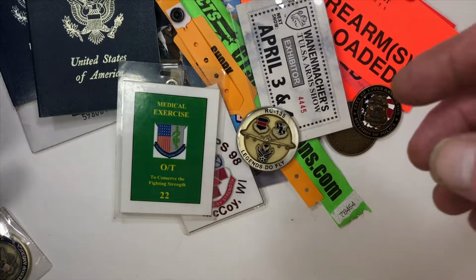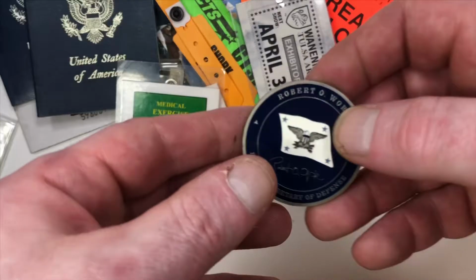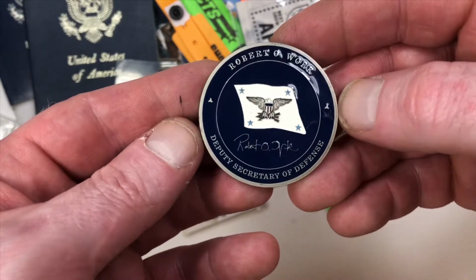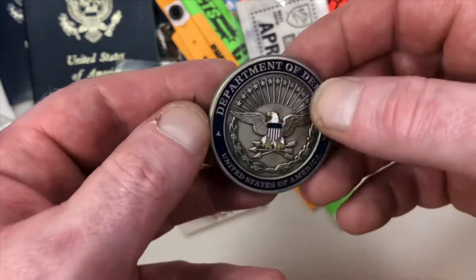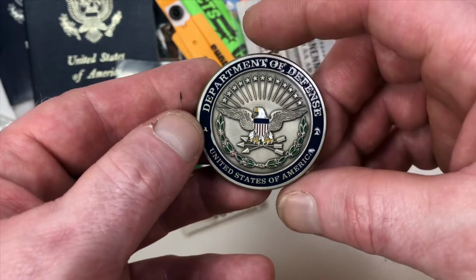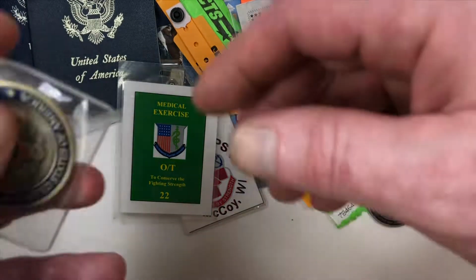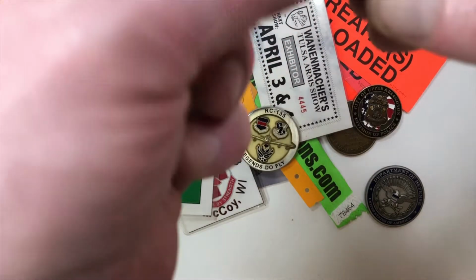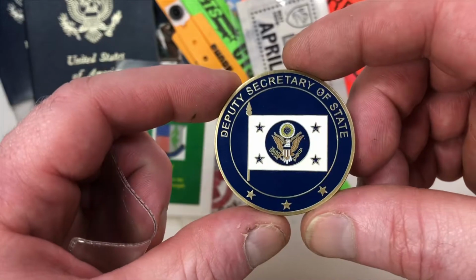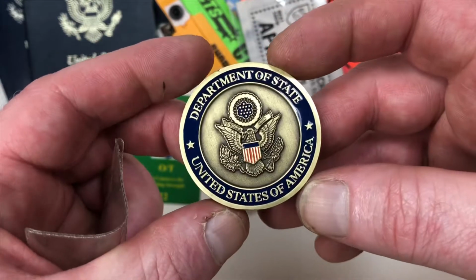And he also gave me more coins like this 4-star general coin from 4-star general work. Very cool coin. General coins or presidential coins are really hard to get. You just can't buy them. And this is another 4-star general that he gave me.